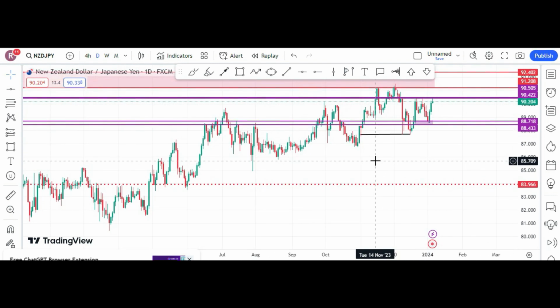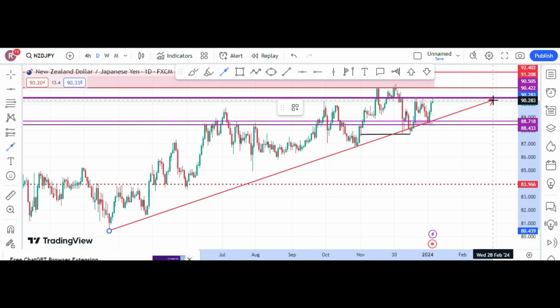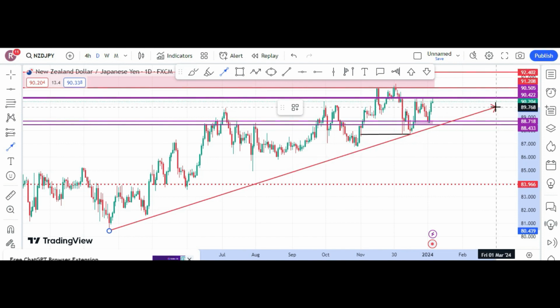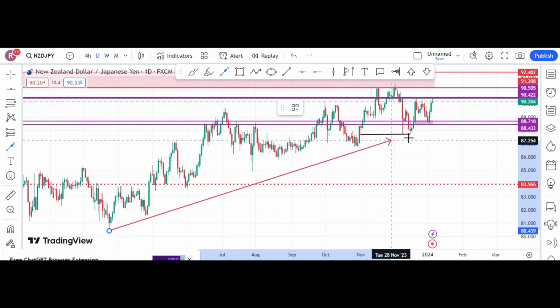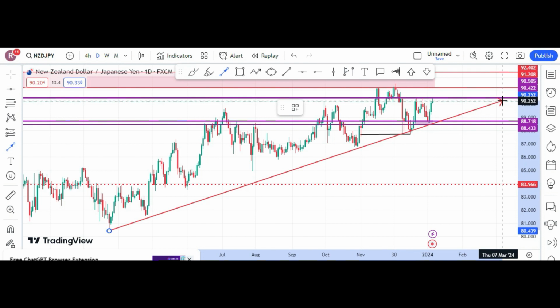Or if we draw a daily trend line here, even we can see that it tried to break out of this trend line. Okay, guys, this is the latest one. Anyone we can pick, but it has to be.